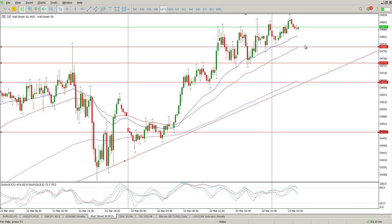Okay, so moral of the story today is on the 15-minute, you're looking for 34,800. If you can get down there and get some price action, so a pin bar, engulfing bar, or an inside bar, definitely opportunity to buy. And then the same is true on 34,750, and then also on 34,684.